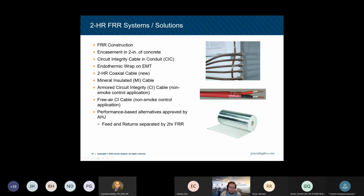So say you were doing a fire alarm upgrade in an existing building and it wasn't feasible to get 2 hour rated construction or use a 2 hour rated system, you could take advantage of existing, say, 2 hour fire resistance rated separations and use those to separate your feed and return runs, with the idea being that if you had a fire on one side of that 2 hour barrier, it's just going to impair that one leg and not travel over to where the other leg is and take that out, and you essentially have a 2 hour protected system through both that fire resistance rated barrier and the fact that you have a redundant pathway supply and return run.